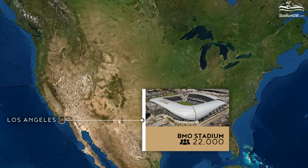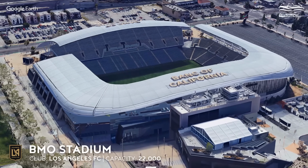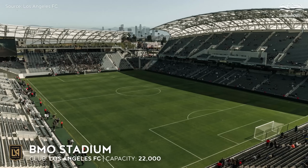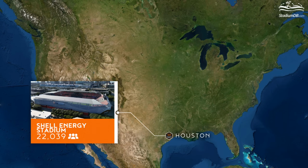BMO Stadium, capacity 22,000, Los Angeles FC. LAFC's home has become the little brother of the nearby Coliseum. Covered in translucent ETFE plastic, it emerged as a new landmark on the US stadium map when it opened in 2018.